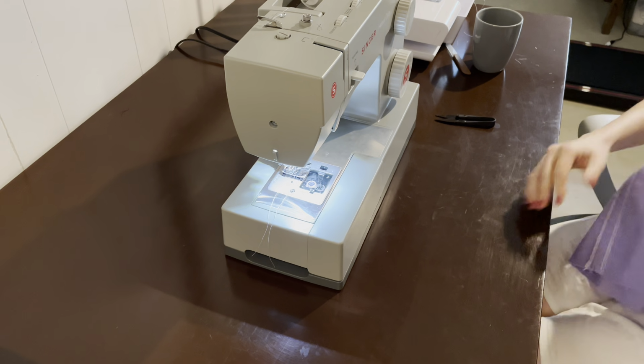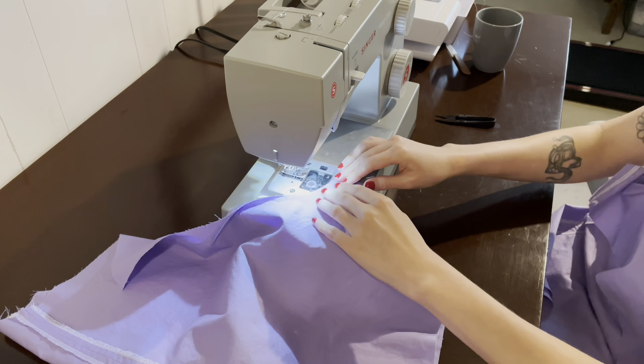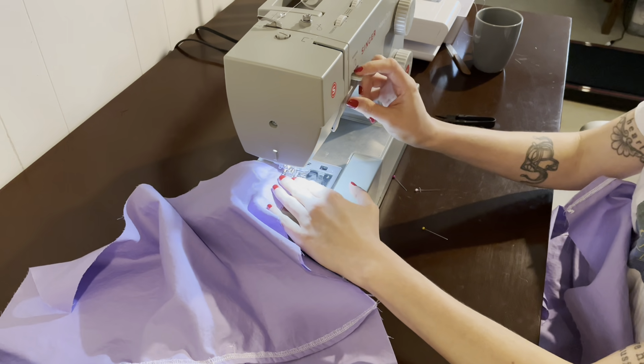At this point, the shorts feel like they're really starting to come together, and I can see the end is in sight. I'm also getting close to the point where I can try the shorts on, which is always a really fun step of the process.